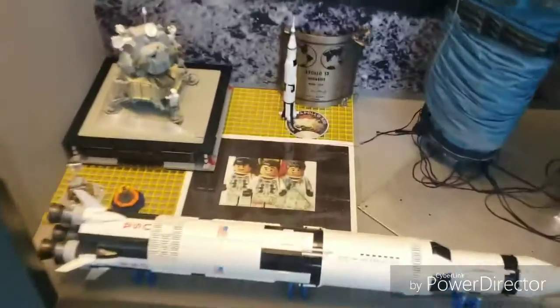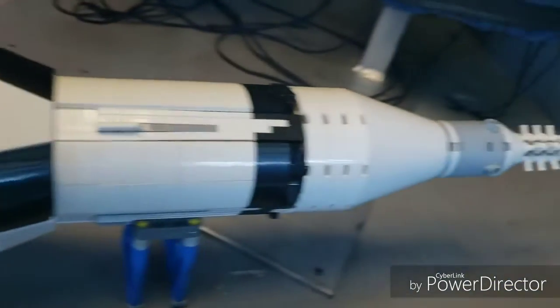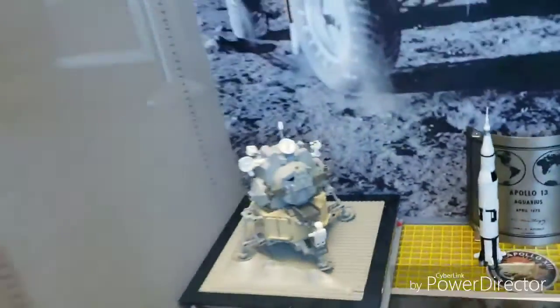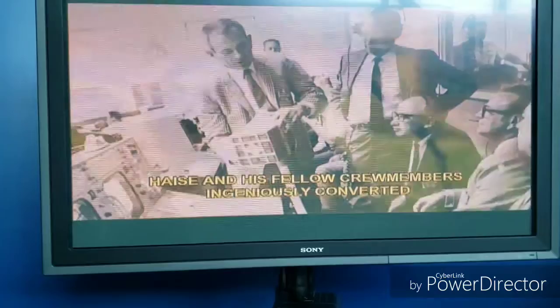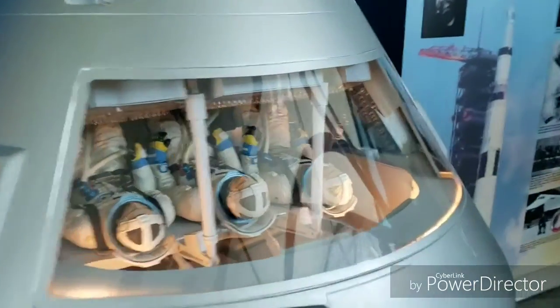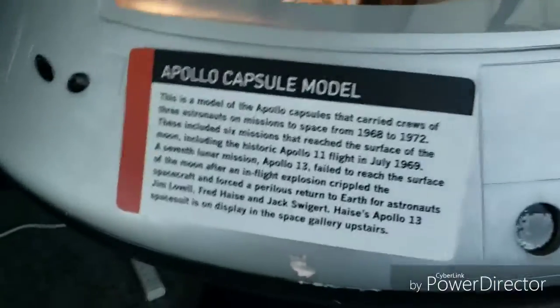Oxygen tank explosion. Come into balance from the near beginning until the very end of the mission. Working closely with Houston ground controllers, Hayes and his fellow crew members ingeniously converted their lunar module into a lifeboat, saving precious energy and oxygen, and ultimately their lives.